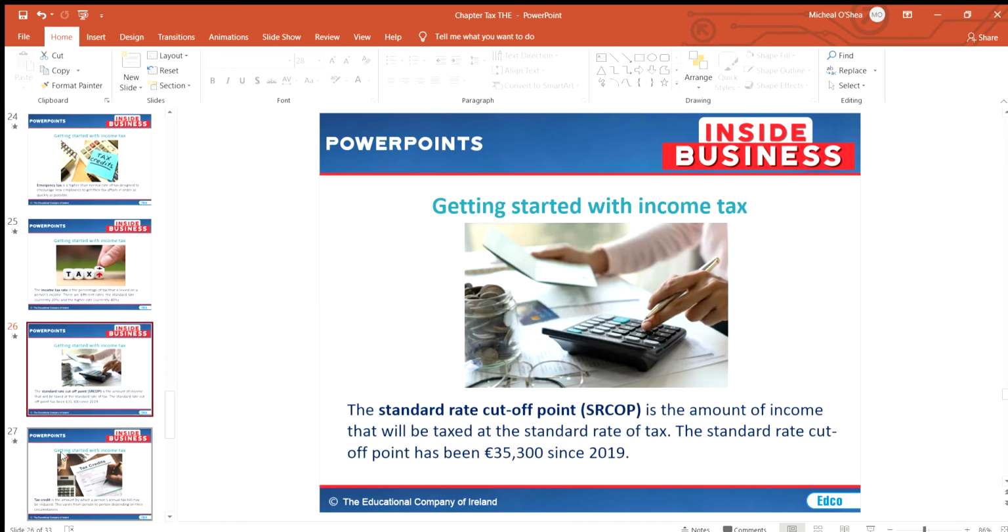What does all that mean? Well, this slide will explain it a little bit more. We have the standard rate cutoff point, the SRCOP. The standard rate cutoff point is the amount of income that will be taxed at the standard rate. The standard rate cutoff point has been 35,300 since 2019, and I had to go back and check that, because generally in the budget every year they might change that figure slightly. In previous years it was as low as 33,000, but about 10 years ago it was about 39,000, so that generally does change quite a bit.